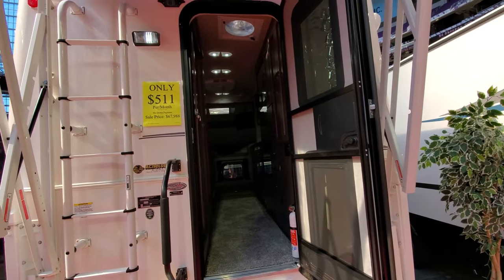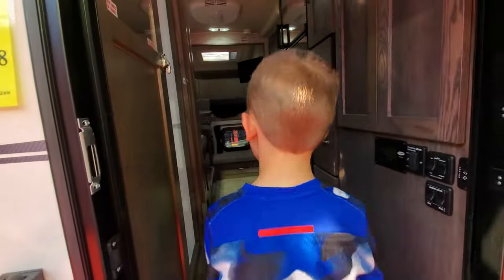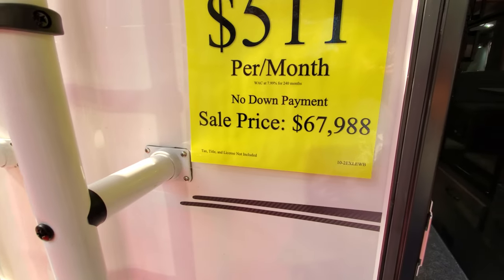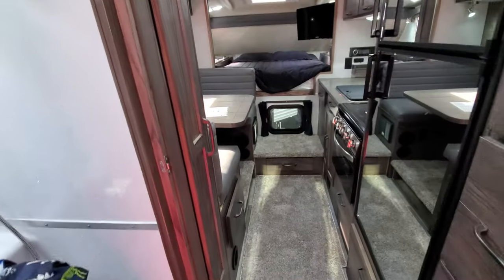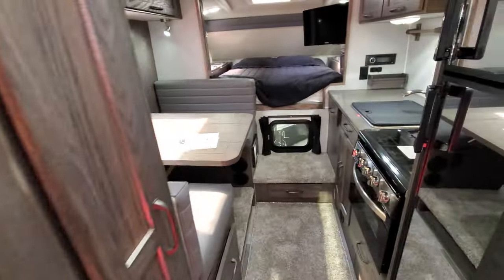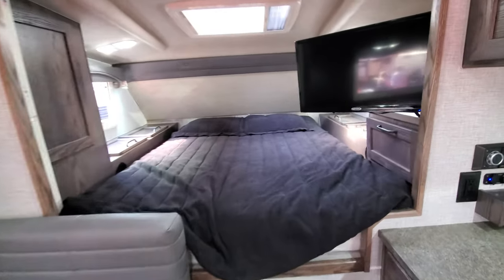All right, one more truck camper we gotta look at. This one looks pretty nice. What is this one? I'm not sure. It's got carpet in it. Full-size shower. Large table. You got a TV up in the bedroom. Find the toilet. I see it right there.